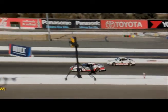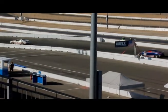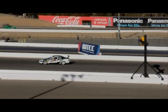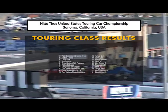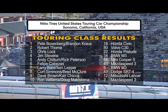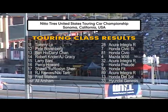From starting on pole, dropping back to 8th place, and taking the checkered flag, Ken Kurtz is your GT leader, and Brandon Kraus, your touring car leader. Yeah, and not only that, he spoiled our perfect season now. We had the first double winner here this year. This entire year, in 6 rounds, right.